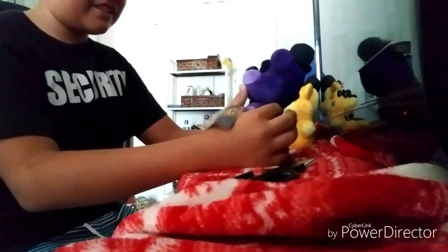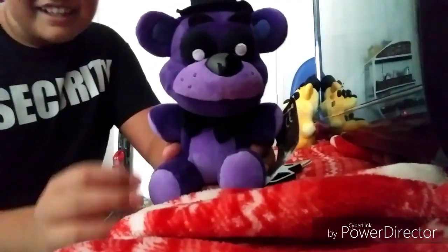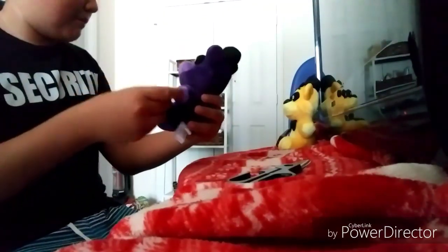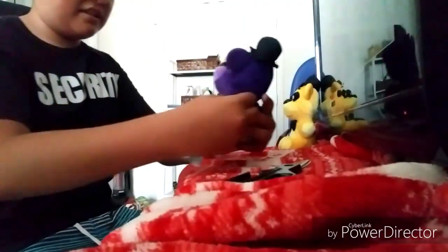The reveal. Oh, he is soft. Oh my god. Guys. Oh my god. It's legit. Oh my god. Hot Topic exclusive Shadow Freddy plush. It even has a sticker. Just look. Wow.